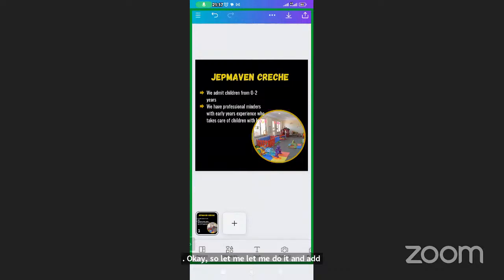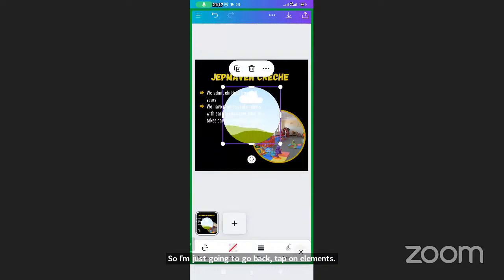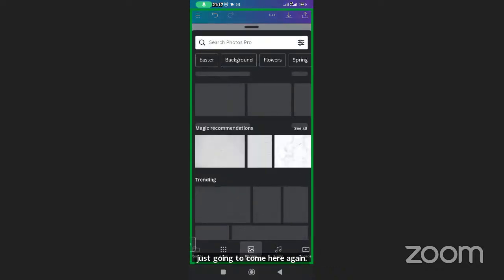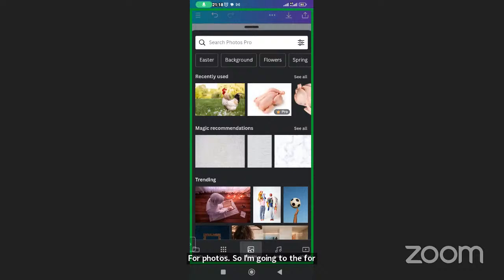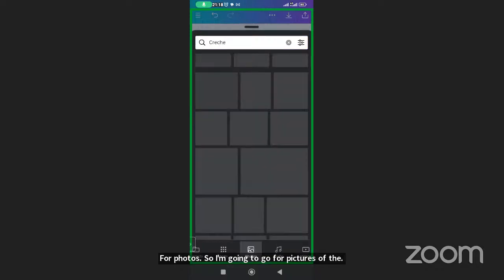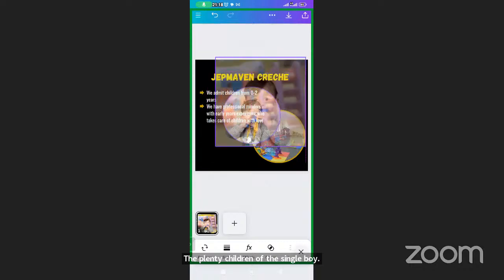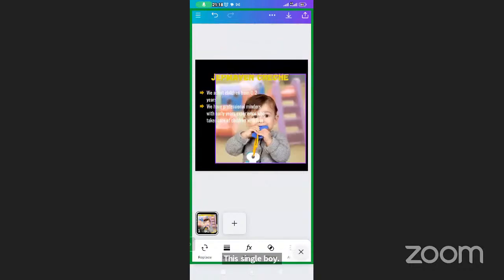So I'm just going to go back, tap on elements, tap on frame. Let me add another picture. So now I have a frame, but I don't have a picture. I'm just going to come here again, tap there, and look for photos. So I'm going to look for pictures of, let's say, crutch. We looked for a picture of crutch before. So let's use this one. Or we can use this single boy. Which do you think is better? The plenty children or the single boy? Single boy. The single boy. Great. Now I have a picture. I have a frame. I just move the picture into the frame.